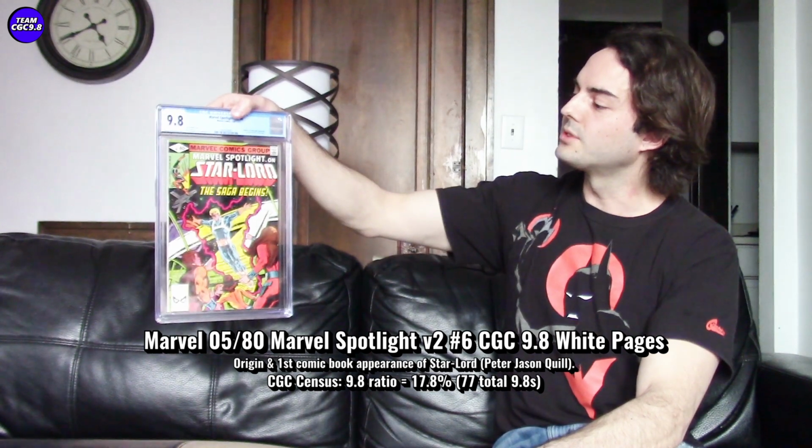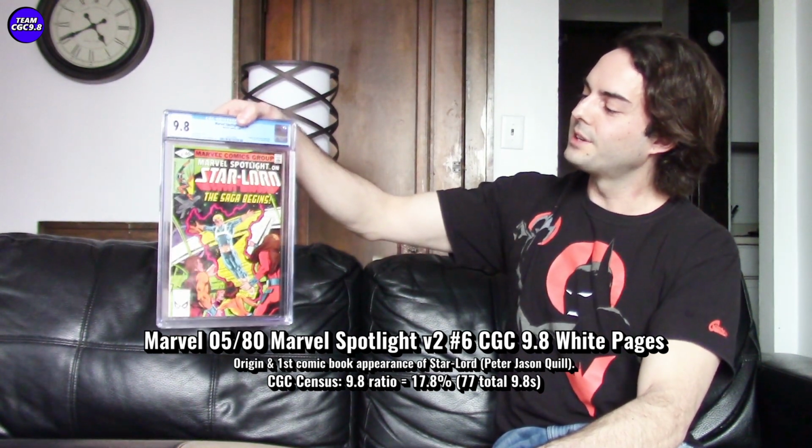If you could add, say, the first appearance of Cyclops or something like that, I mean, this is very similar to that. Obviously a bit of an apples to oranges comparison, but the leader of the Guardians of the Galaxies, and there's only 77 of them in the world, and you get a CGC 9.8 ratio a little under 20. I think that's all the reasons why, and it's still affordable at $230. Saying it's undervalued here, I think that is a solid price, just given everything I just mentioned.